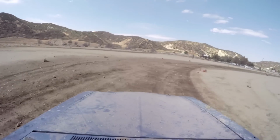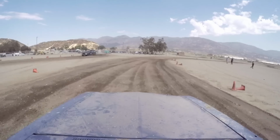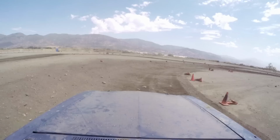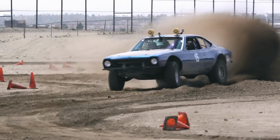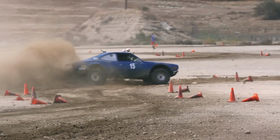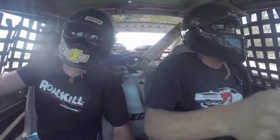Oh, it's bumpier. Oh, you're doing great. Hey, I want you to know something. You need to make up 3 seconds if you want to beat the minivan. Lost it. Yeah! That was awesome. Oh, yeah! This car is badass.